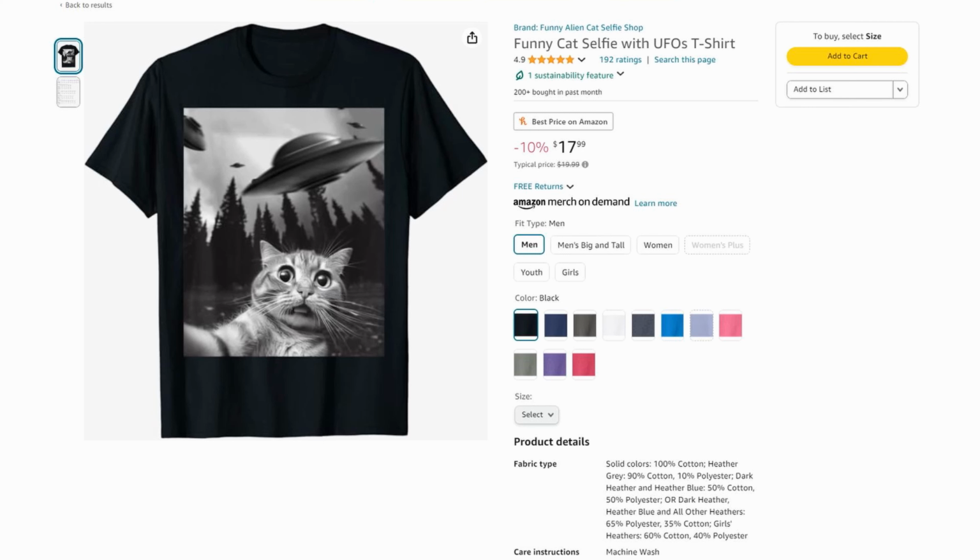All right, so if you choose to apply to this program, this is what your Merch by Amazon listing would look like. You can tell it's a Merch by Amazon listing because of this tag right here that says Amazon Merch on Demand. All the seller basically had to do was upload their PNG file. In this case, this looks like it was an AI created design, so that's pretty easy. You just input a brand. Here, their brand at the top is Funny Alien Cat Selfie Shop. They put in a title.